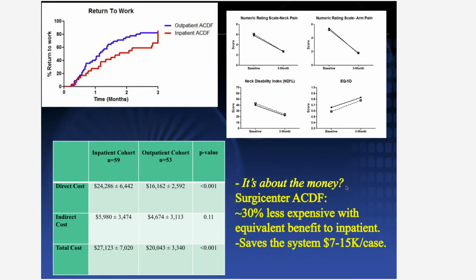So this is a slide that talks about our experience at the surgery center. So he's saying it's all about the money.